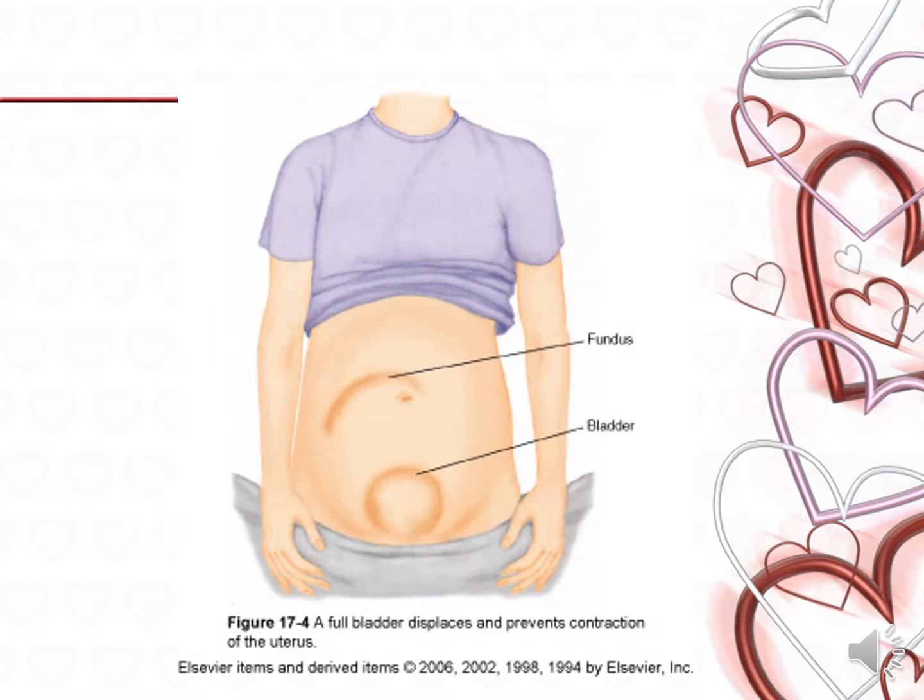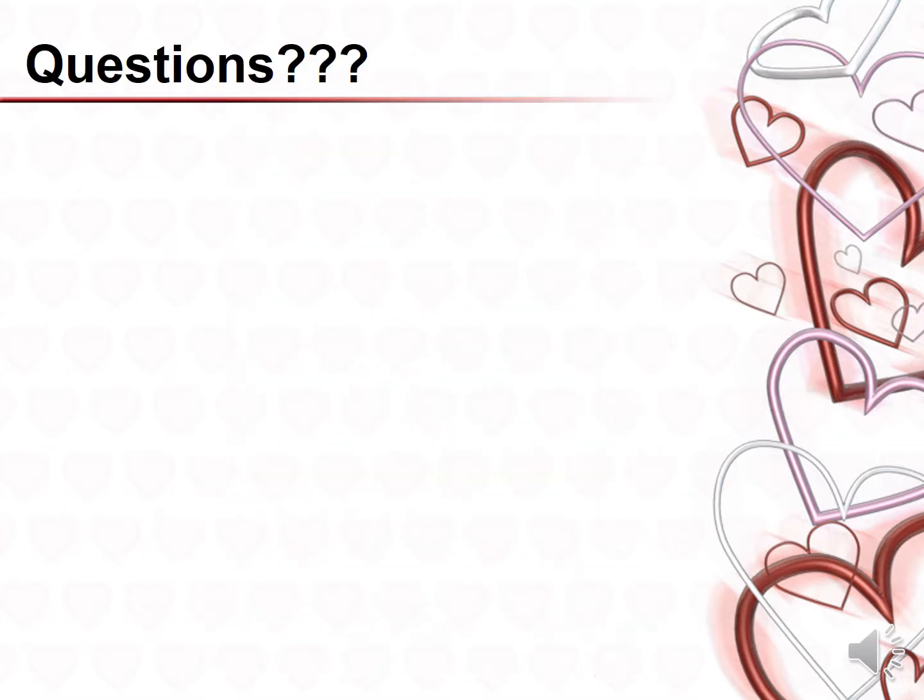This is a picture of a bladder that is full, displacing the uterus to the right like we talked about last week, and the uterus would feel boggy and she would need to empty her bladder to hopefully get a better assessment.